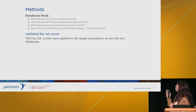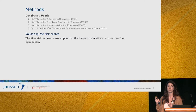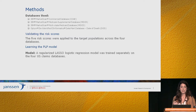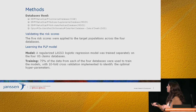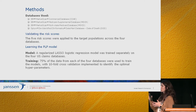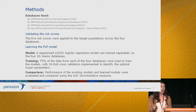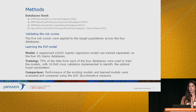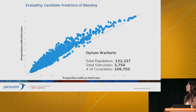So in order to answer the question, how well did these risk scores actually work, we applied the 5 scores to the target populations across 4 large US claims databases. Then to answer the question, how can we do any better, we learned a regularized Lasso logistic regression model on those same target populations across the same 4 databases. That allowed us to compare the performance of the existing models and our learned models.